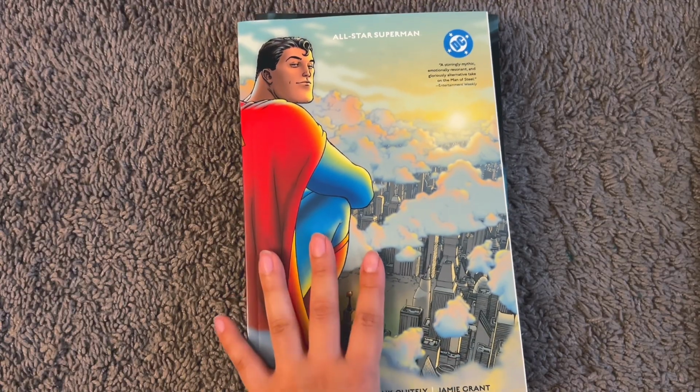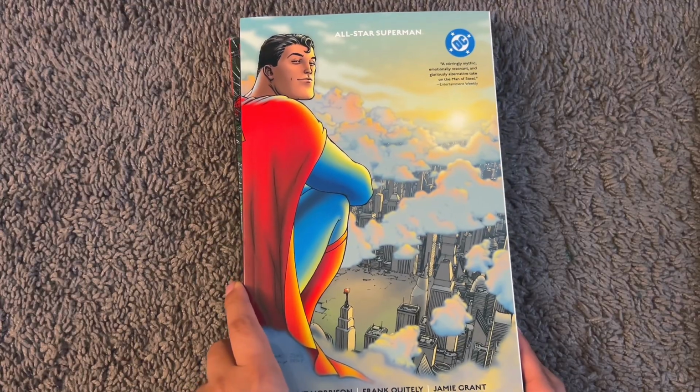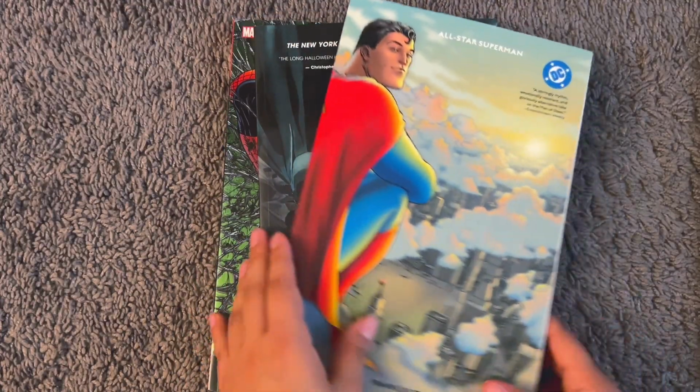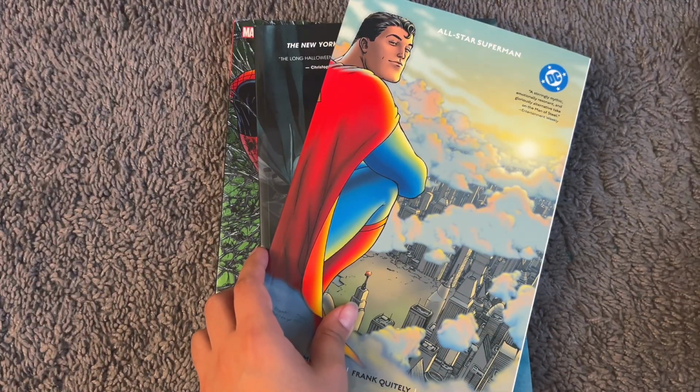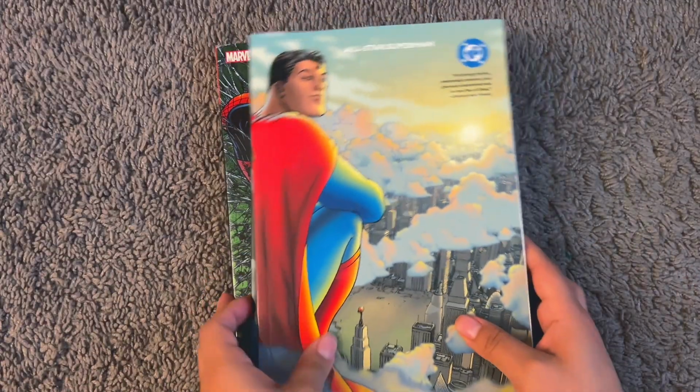We'll see what my next haul is like. I feel like I haven't bought a lot of comics in a bit. My recent comics I bought were for sure these, and then the Batman and Robin one. But yeah, we'll see.